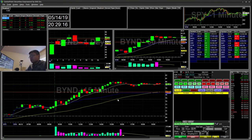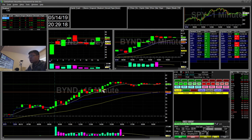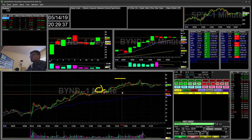It didn't trigger me to get in, which was this here, this break. If it formed a break here at this 676.90 area, but it held and continued higher, and it went as high as 3 points higher, so that's a good stop. So you have to be really disciplined to stop out.